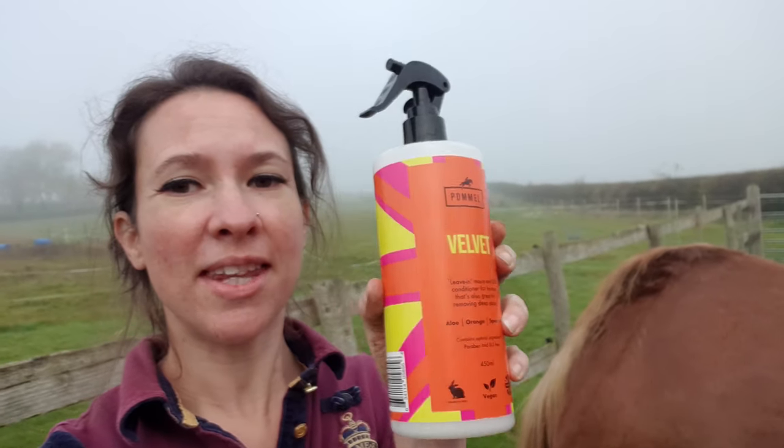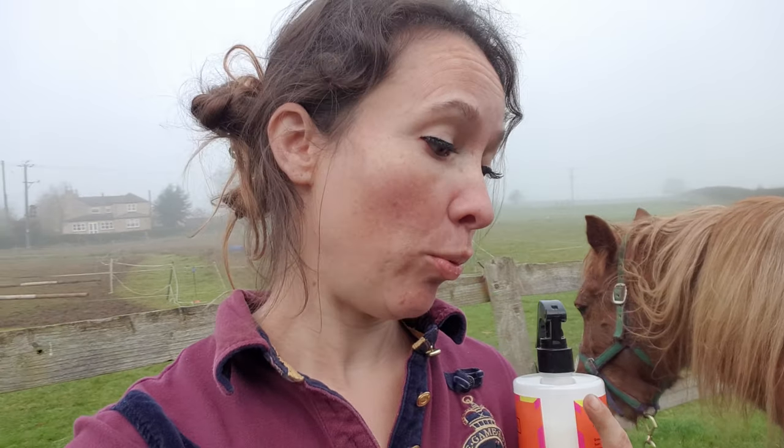So there's two ways that you can use the Velvet conditioner. The first way is you can just spray it in and leave it in, which is what I'll do for the mane and tail today. And the second way, which is what I will do for his socks, is you dampen the legs using warm or cold water, whichever you want to do. I'm going to use warm water. And a soft cloth, you can dampen them, spray it on, give it a little bit of a scrub, and then rinse it off, which is really good because I'll be using it both ways and be able to give you the verdict on how effective they are.